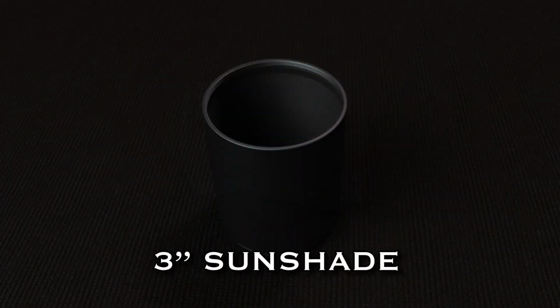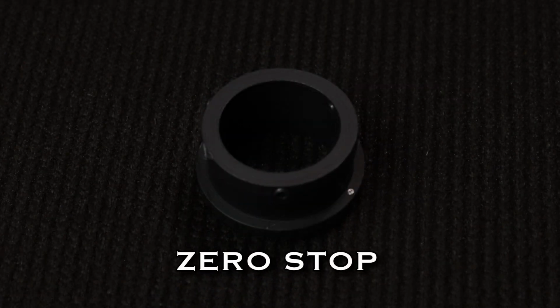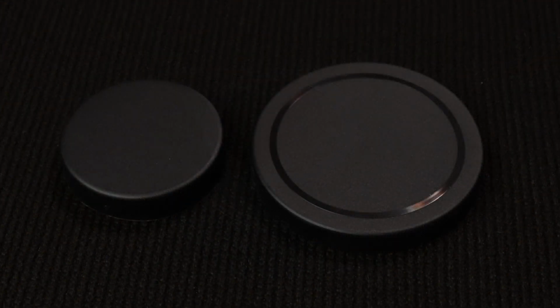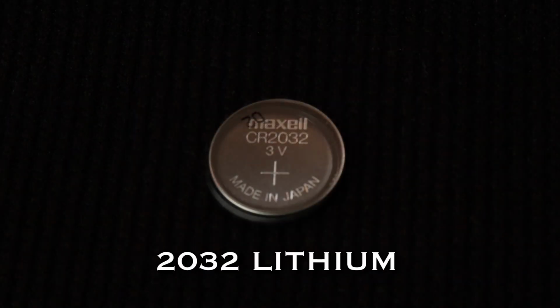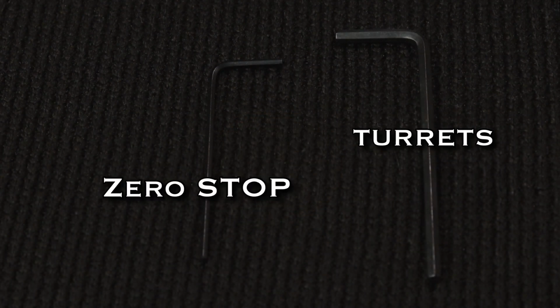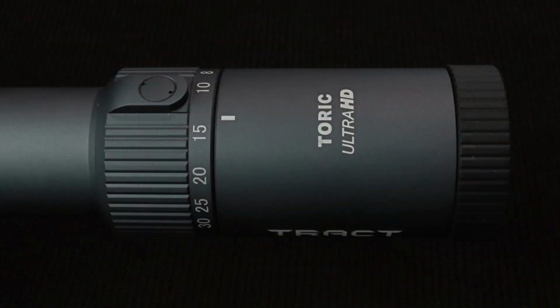Just 1 second, we'll look at it all one piece at a time. All right, it's got a finish match 3-inch sunshade that has zero glare on the inside of it. The zero stop that's made out of machined aluminum, and it works fantastic. It's got a little set of pop-on scope covers, a cleaning cloth, and the battery that goes in it that works for the illumination. And it comes with these wrenches. One works on the turrets, the other works on the zero stop. I'll show you that a little further.